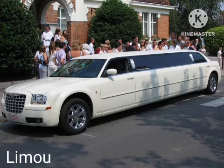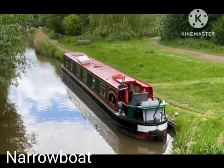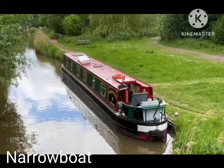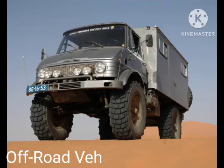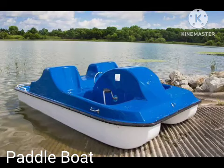L is for limousine. M is for monster truck. N is for narrowboat. O is for off-road vehicle. P is for paddle boat.